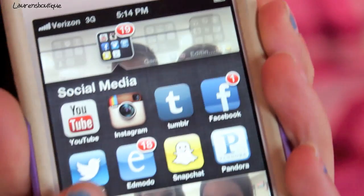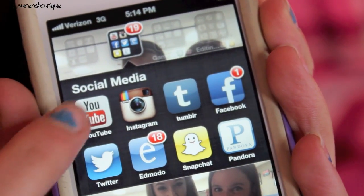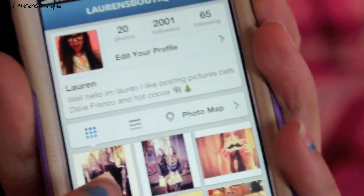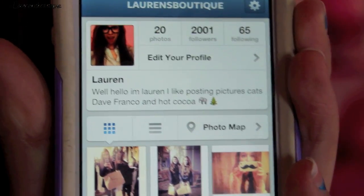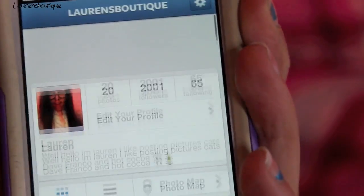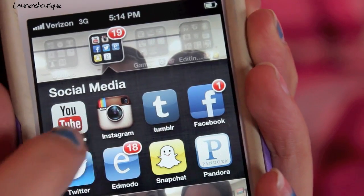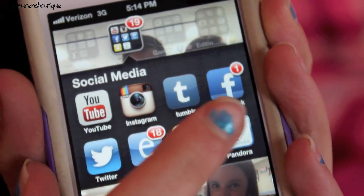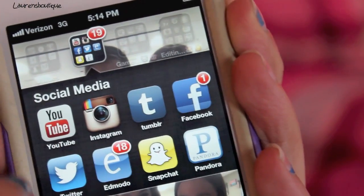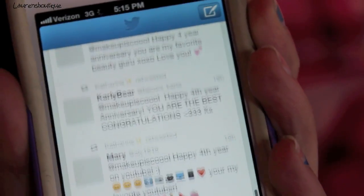Next I have social media, which is pretty obvious. I have YouTube, Instagram. My Instagram is Lauren's Boutique if you're curious. So there's my Instagram for you. And I just download pictures and stuff. But that's awesome. I also have Tumblr, Facebook. I don't really use Facebook that much, and Tumblr I use sometimes. I have Twitter, which my Twitter is Ren's Boutique. There's no LAU, it's just RENS Boutique, and it's just Twitter.